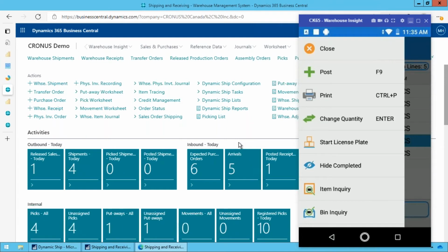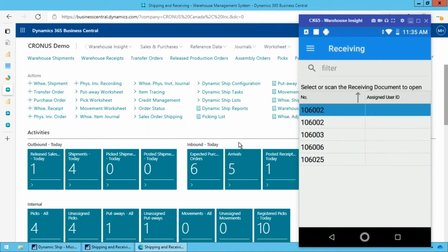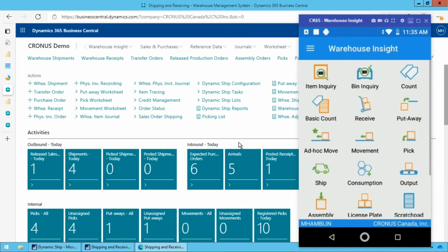That's receiving. Pretty straightforward. You come in, you choose the purchase order you want to receive against or warehouse receipt, and you start scanning barcodes, optionally entering quantities, and you're done. And you've completed your receiving activity. Now, once that's done, if you have putaways turned on, it can automatically generate the putaway, of course, or I could just scan one of the items in receiving to generate a put away document on the fly from the handheld device. Or if you don't have putaways turned on, you don't have to do anything.